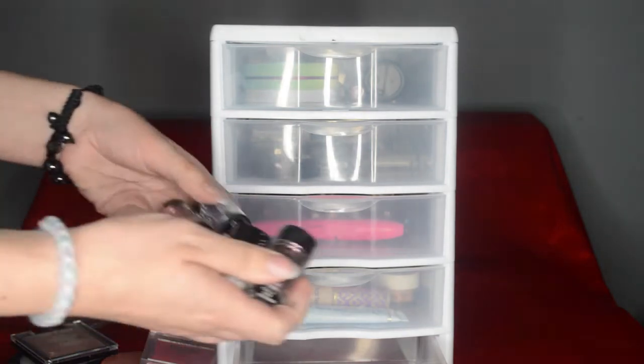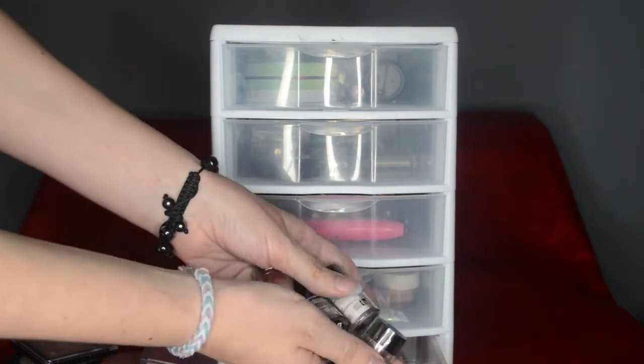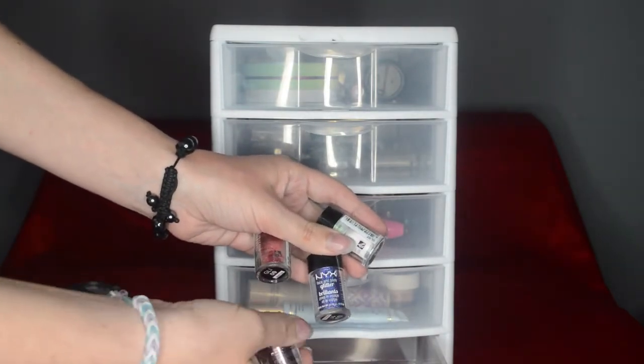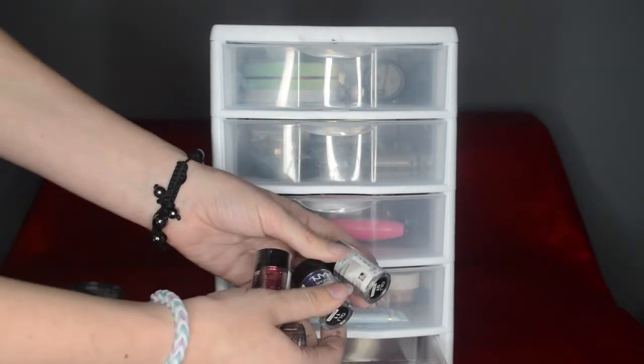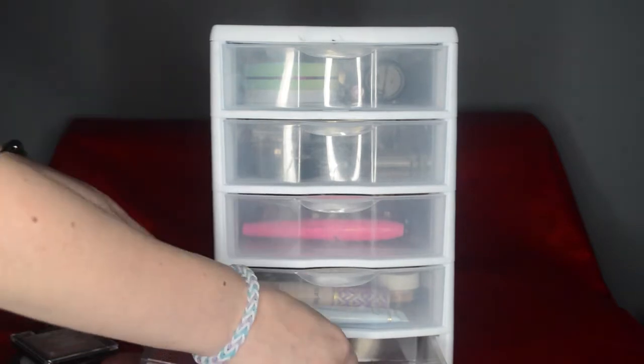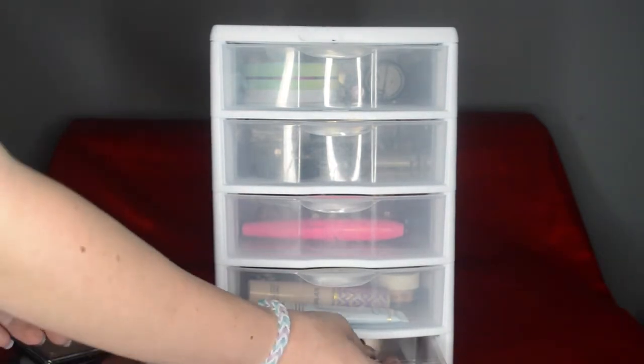These are all my NYX glitters, which I've used the violet one, which if y'all want me to recreate the look I did for Pride, I gladly will, because it was very purple and very extra. But I'm keeping all these just because they're really pretty. And glitter. And glitter.